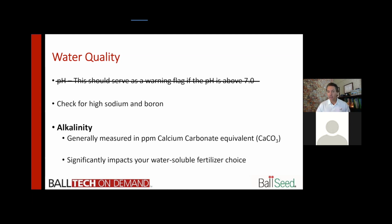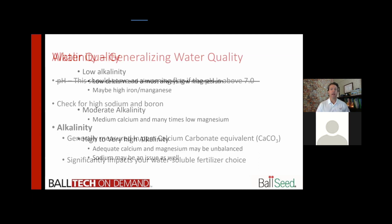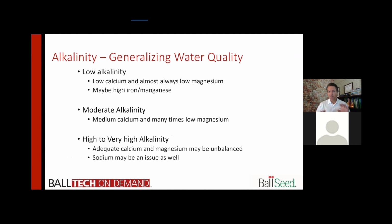And that alkalinity value in our water is what's critical in helping us determine which one. So let's take a little bit closer look at alkalinity. I'm going to make just some generalizations about different alkalinity, and then I'll get into a little bit more detail about what low, medium, and high alkalinity water values are.